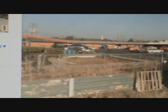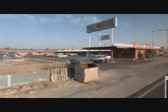The one thing that doesn't look quite the same is this doggone dumpster right in the front of what used to be the swimming pool, I guess. Swimming pools, when you get a budget motel like this, they don't tend to stay in operation. It's a surprise if they do.